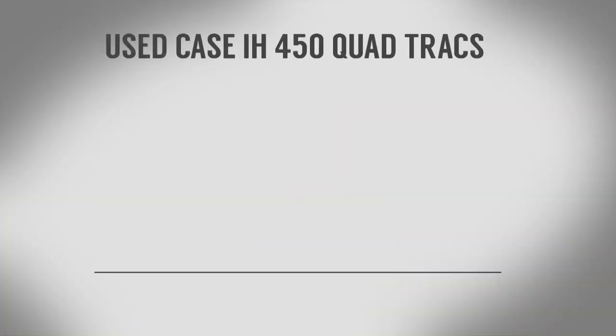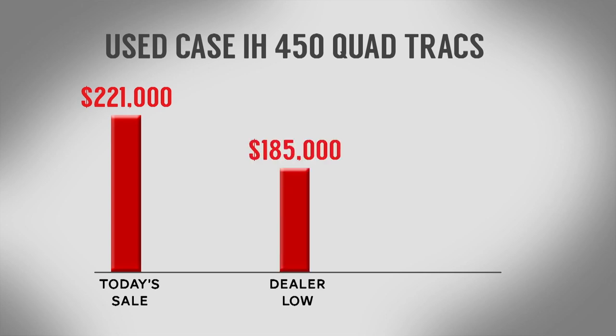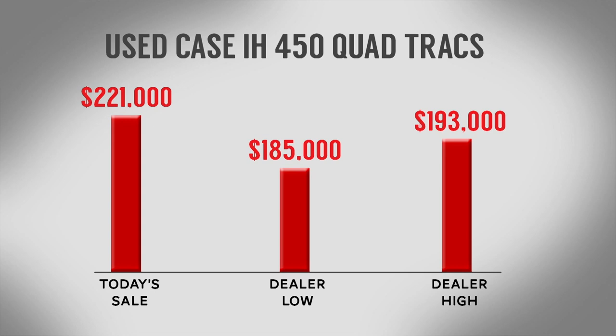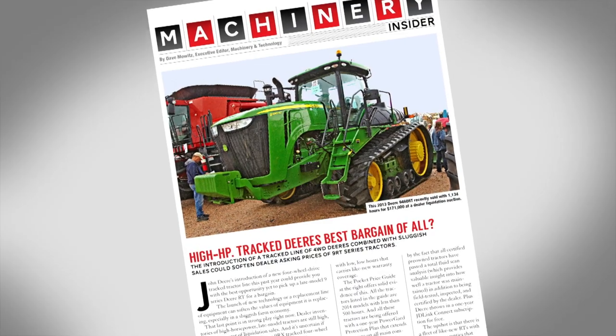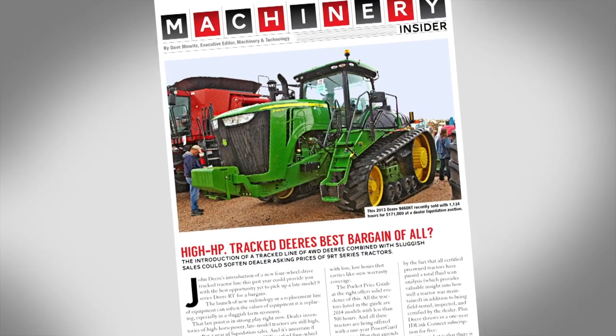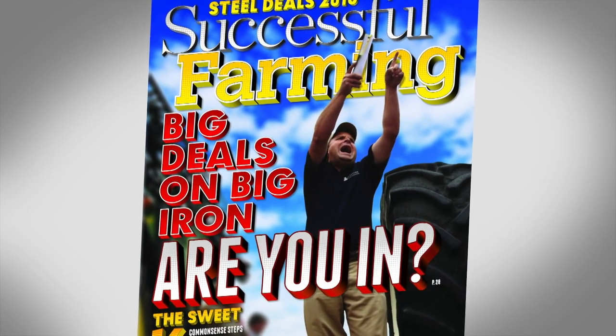And what about recent auction sales of 2013 450 Quadtracs? I found 450s similar to this machine that brought final bids of $185,000 up to $193,000. That's the benefit of the internet. You can go to websites like machinefinder.com, ironsolutions.com, rbauctions.com, and do some comparison shopping. And you can catch my Machine Insider Equipment Price Trend Analysis in every issue of Successful Farming.